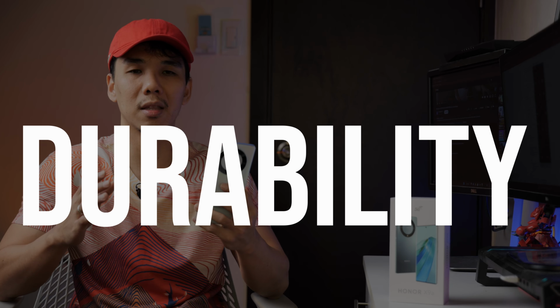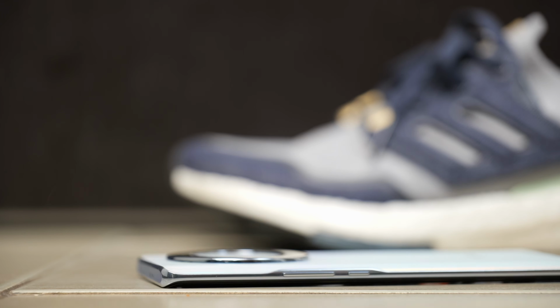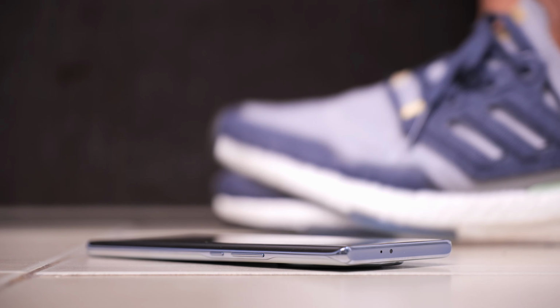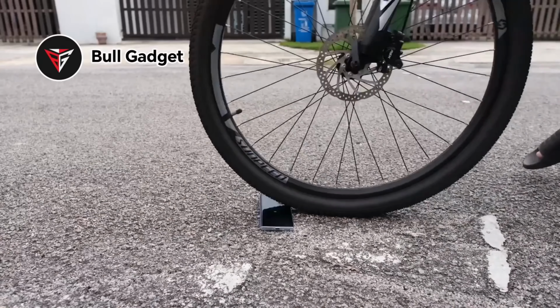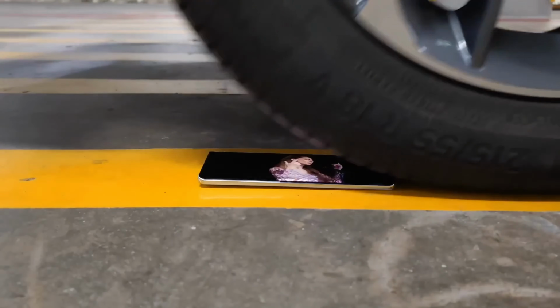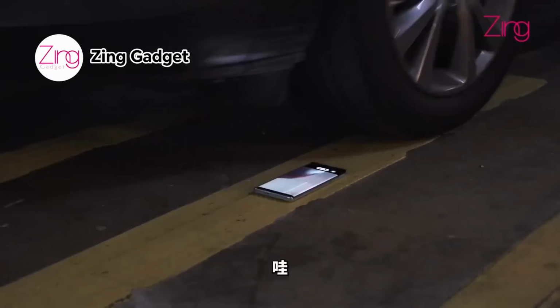Now, going back to what I said at the beginning of the video, this phone is so much more durable than all the regular phones out there. Honor themselves have asked tech vloggers and members of the media and influencers like us to perform smash tests and drop tests. It's a very good strategy, and I think it's just right to capitalize on that. And if you're not convinced, there's one video of this phone, the Honor X9a 5G, being run over by a car, and I think that is probably the most impressive durability test so far.